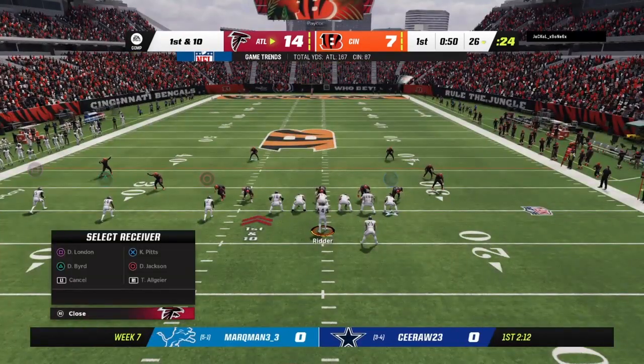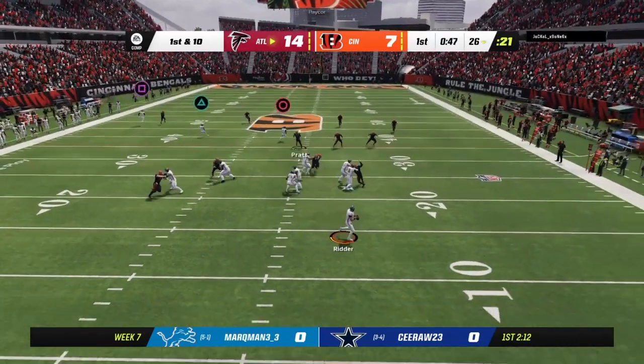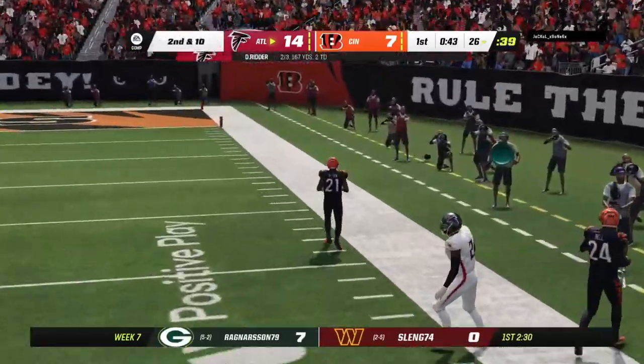About set to begin their next drive. The Falcons offense at the line. Charles, this offense, they've been on a roll. 2 drives ago they scored. Remember, last drive was that one-play touchdown strike, so now they're looking to make it 3 for 3.